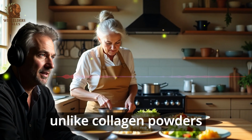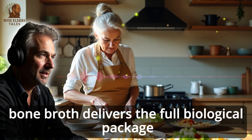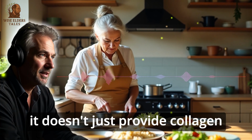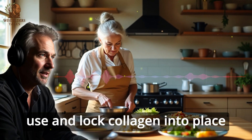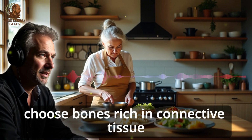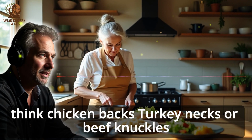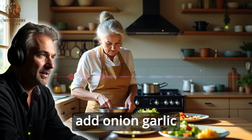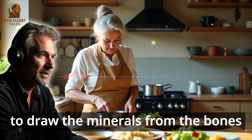Unlike collagen powders, which often strip out vital cofactors, bone broth delivers the full biological package. It doesn't just provide collagen, it also delivers the minerals that help your body use and lock collagen into place. To make it at home, choose bones rich in connective tissue, think chicken backs, turkey necks, or beef knuckles. Add onion, garlic, herbs, and a splash of apple cider vinegar to draw the minerals from the bones.